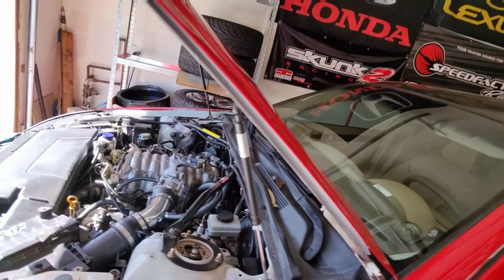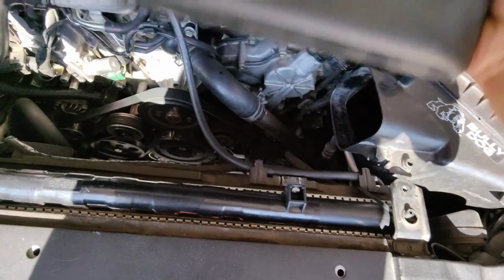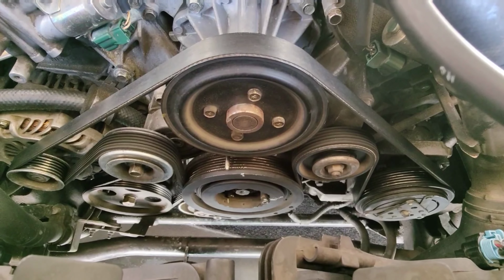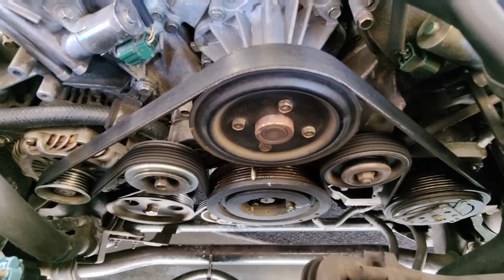Let's see what else. What other problem have I encountered with this? Front crankshaft seal. There you go. Let me just open this back up. The front crankshaft seal, it was leaking. And we went ahead and got that replaced for about $300 as well at Midas.